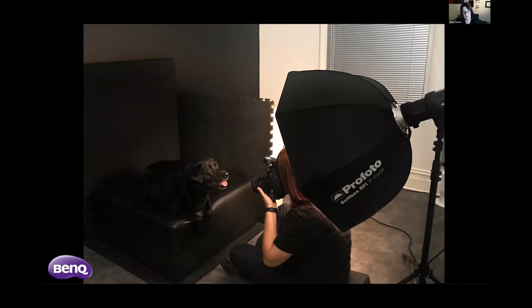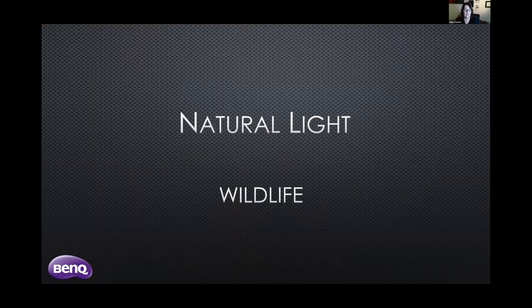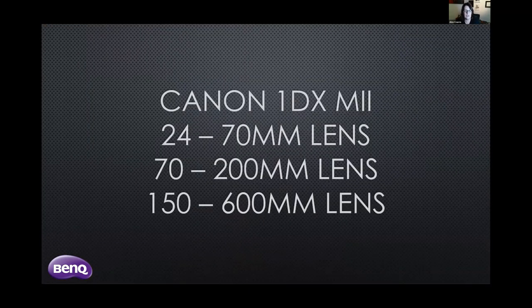Natural light, again, I photograph mostly wildlife outside. I don't photograph domestic pets outside. I use these three lenses mostly, and probably a good majority of these images were taken with the 150 to 600 mil lens. Great big zoom. For wildlife, I like zoom. I want to be a good distance away and get a lot of zoom.